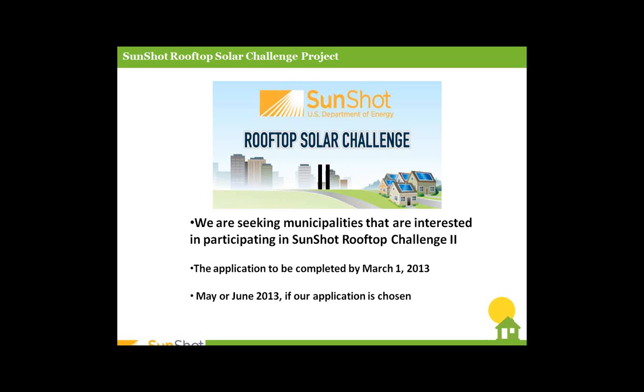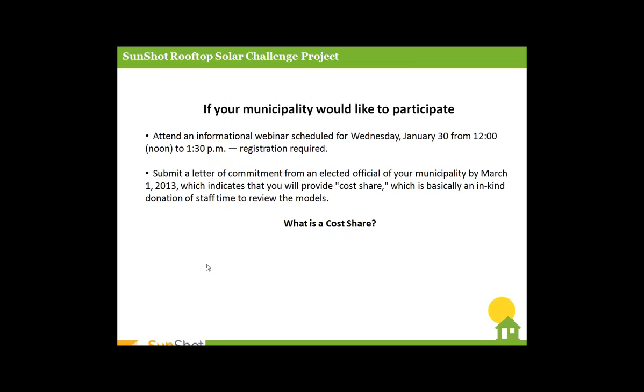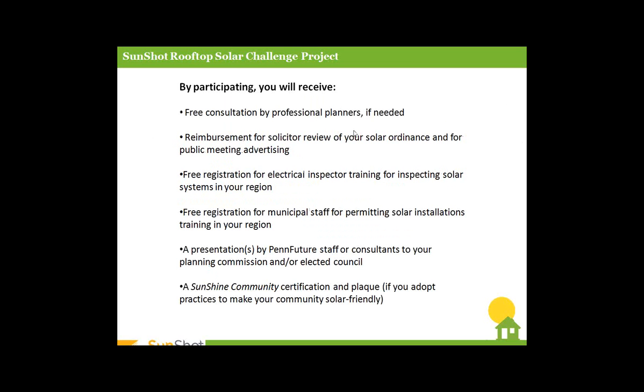That's what's involved. And this last round with our 24 municipalities likewise had a cost share component. So you commit to the 60 hours of cost share through a letter of commitment, which we actually need by March 1st. And yes, that is less than a month away, but it's essential to including your municipality in this grant's second opportunity. And what your municipality would receive is free consultation by professional planners. That was something that our municipalities enjoyed. Our professional planner was Environmental Planning and Design out of Pittsburgh.